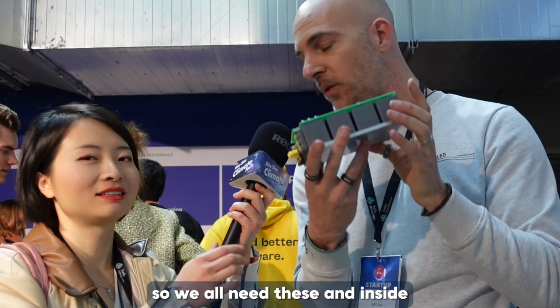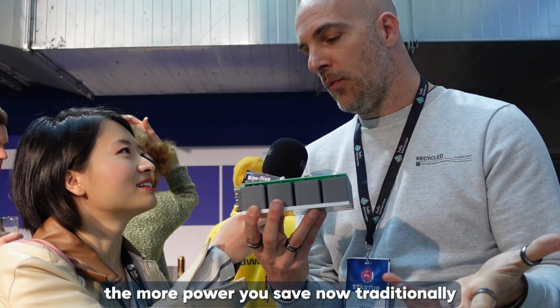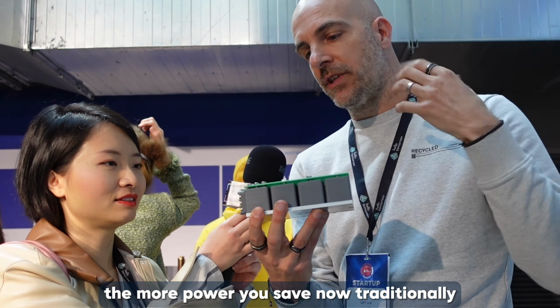And inside these are lots of switches called transistors. And the faster you can switch the transistor, the less energy is wasted. Every time it switches, it loses a little bit of power. So the cool thing is the faster you can switch, the more power you save. Now, traditionally, these transistors have been made of silicon. Everybody's heard of Silicon Valley, silicon transistors. And recently there has been a thing called a silicon carbide transistor, which is a bit quicker.